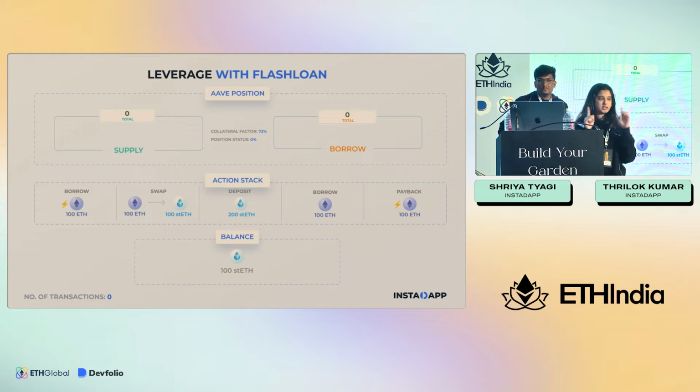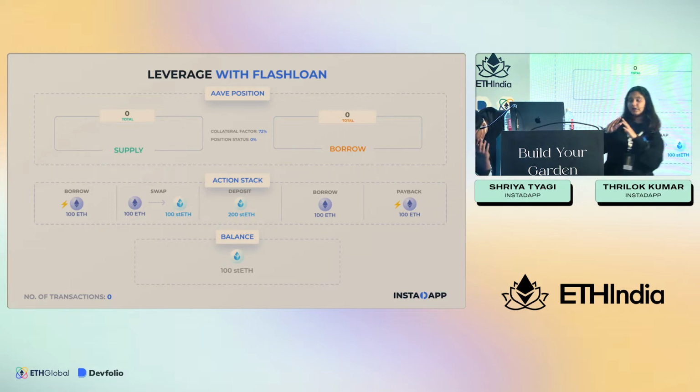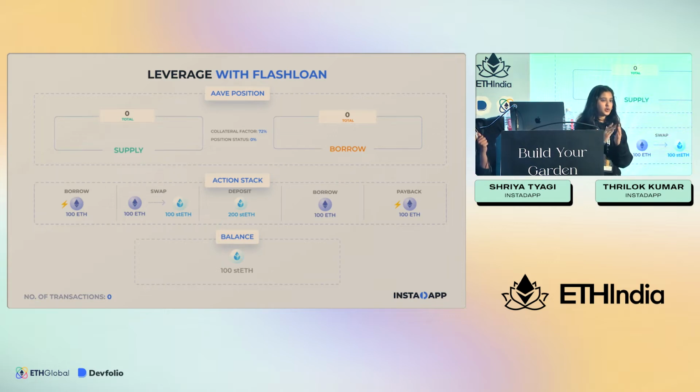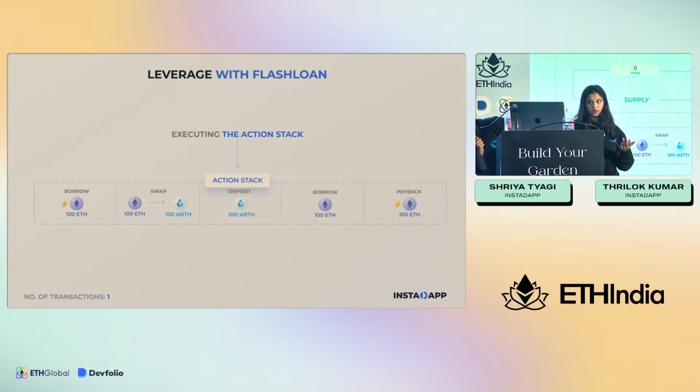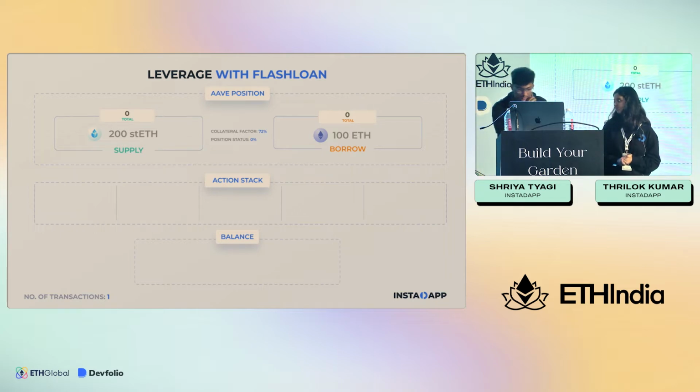Now, this is a transaction that has not happened on chain, so it has not yet executed. We need to execute this transaction so that your balance gets updated on chain. So we cast this action stack, and this is how your position looks in the end.